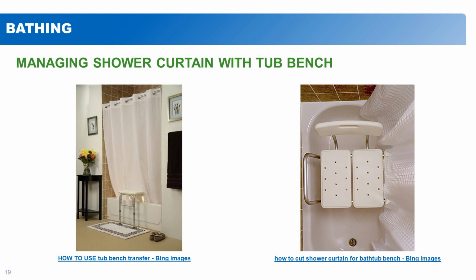If you want to modify your own current shower curtain, close the shower curtain and use a pair of scissors to make 2 slits in the same places where the legs of the shower bench are. That way you can stuff the curtain into the bathtub and along the slits in the extended tub bench.